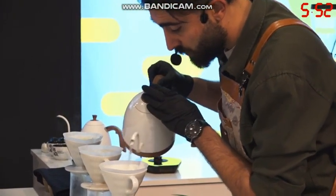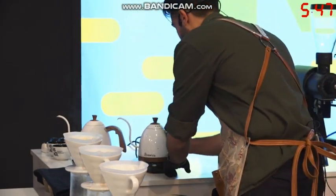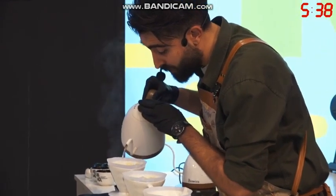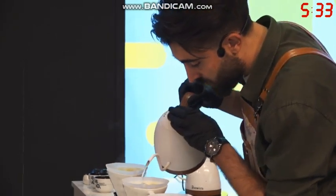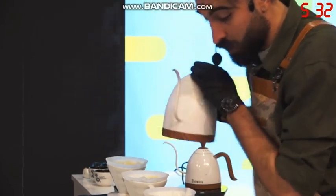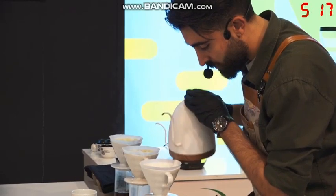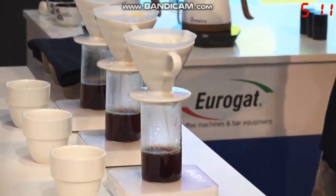With 20% yield and 1.25 strength for a maximum taste balance. My water is fairly soft at 60 ppm for a cleaner aftertaste. My brew temperature is 93 Celsius to lock in the florality of the coffee. Now please, judges, as we wait for the brew to finish, write down our flavor profile.